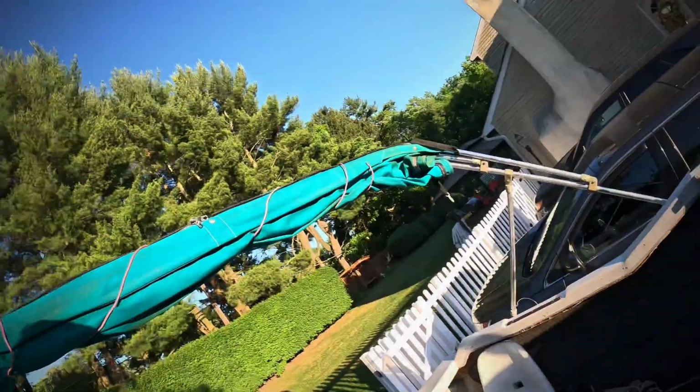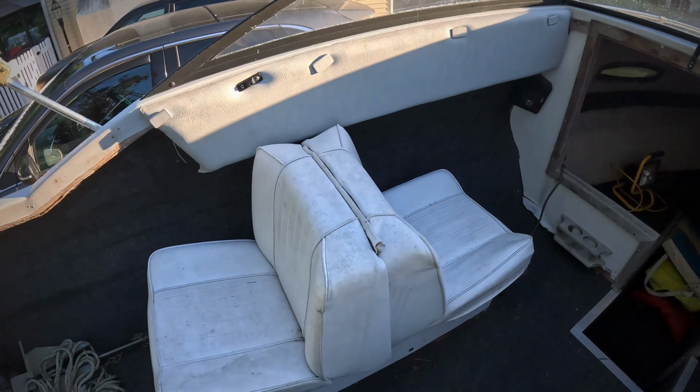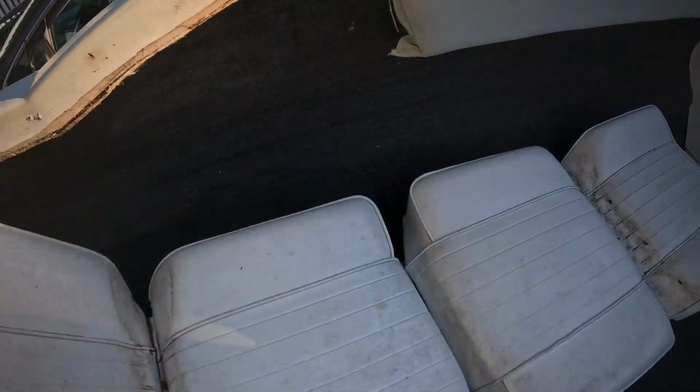Okay. But still have a few more things to do until I can get the boat out on the water and have some fun. But until then, let me talk about some of the plans I have for fixing up the boat. I don't plan on tearing the thing apart, but there are a few small things I want to do. Starting with this bench here. It's a nice little 2-seater, and then you fold it down to a bed.